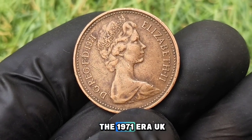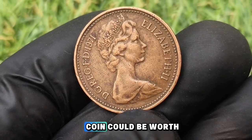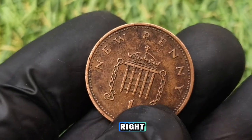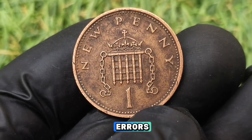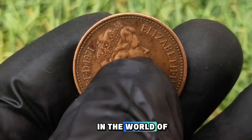The 1971 era UK Elizabeth II new penny coin. What if I told you that this little coin could be worth not just a few pounds, not just hundreds, but thousands or even millions of pounds? Yes, you heard that right, millions. Because hidden among the countless one new penny coins minted that year are a few astonishing minting errors that have turned ordinary copper coins into some of the most valuable treasures in the world of numismatics.